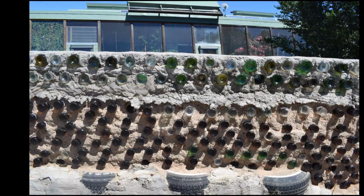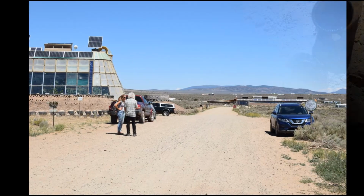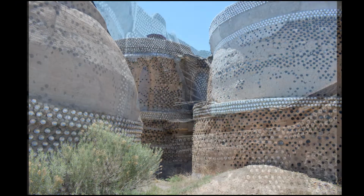1, make a house out of local materials and recycle materials whenever you can. 2, use sun and wind and natural energy sources so you can live off the grid. 3, build a house that doesn't require a lot of specialized materials, tools, or building techniques.